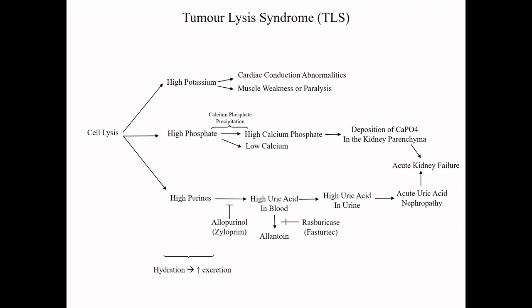And really the issue is that when you start a new medication, like one of these, it can cause a lot of cancerous cells to die all at the same time. That releases potassium, phosphate, and purines in the blood. Ultimately, the main issue is what you see on the right-hand side, which is the acute kidney failure or kidney damage. So you want to stay well hydrated to prevent that particular damage. And they can also give something called allopurinol or rasburicase in some cases to reduce the risk of this.